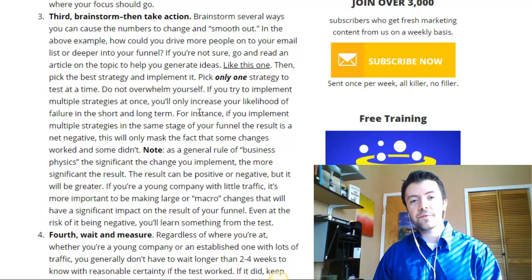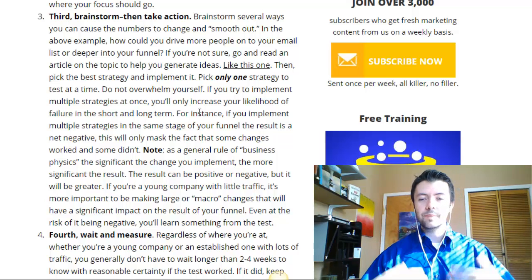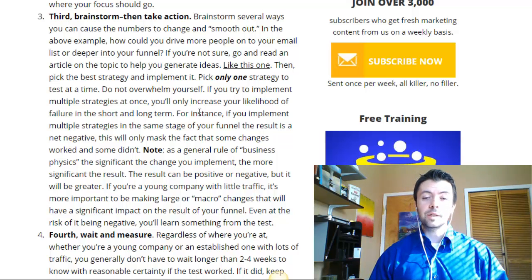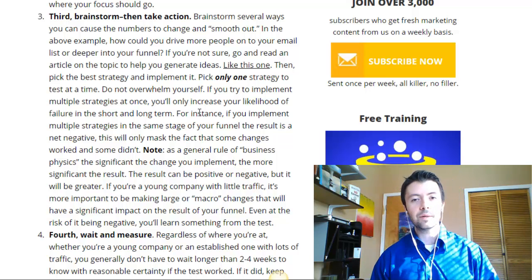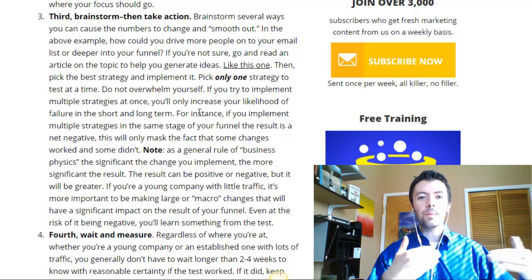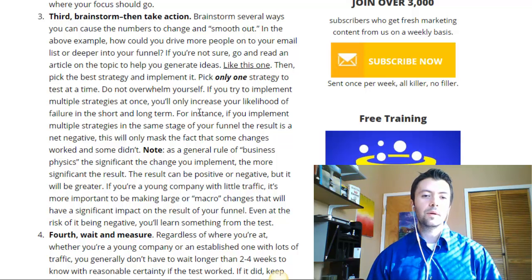And once you've identified that bottleneck, you want to brainstorm, all right, well, what are some of the ways or some of the tactics that we can use to get results? So for example, we could change the colors, we could change the design, we can implement a pop-up, we can have more free incentives for people to get on our list, we could have an additional email marketing segment or email autoresponder that we put people into, right?